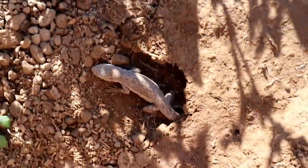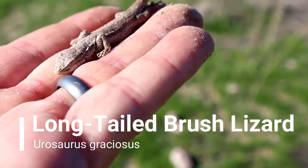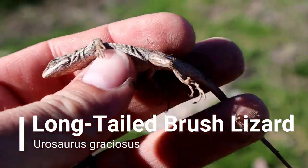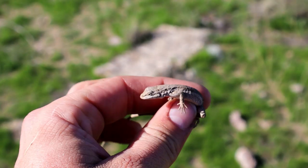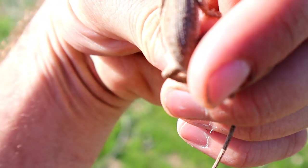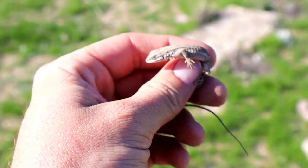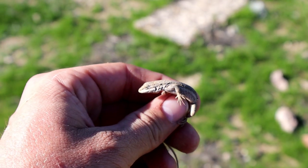And, oh hey, a little lizard. What up? This is actually a long-tailed brush lizard. That's really crazy because those aren't super easy to find, but they're around. That's awesome. You got the longer tail. I think it's a long-tailed brush lizard. Either that or an ornate tree lizard, but it looks like a brush lizard to me. Anyway, continue on.